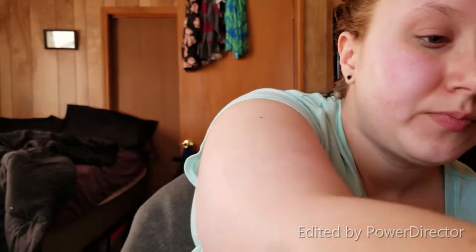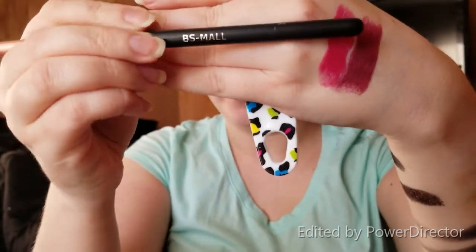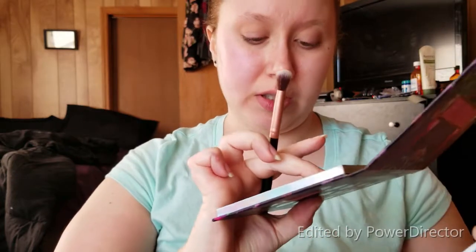Okay, so that has a bit of a base. I did not use a colored eyeshadow primer, so I can still see some of the veins through that shade. I'm going to go in with the BS Mole brush, which came in one of my Christmas gifts. And I'm going to go into... oh gosh. I just don't know what I want to do.